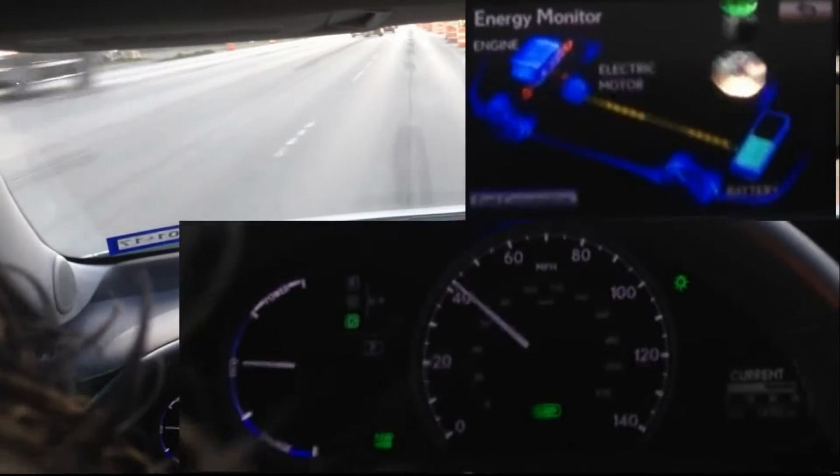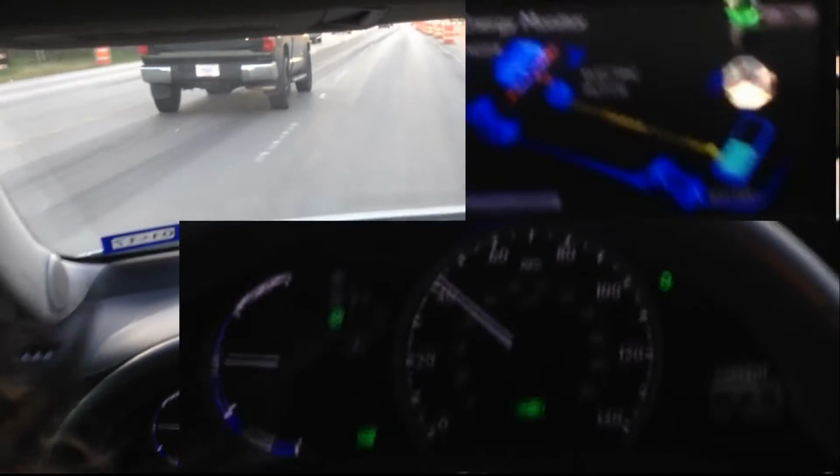I'm going to sit back a little. It's a very difficult position for the camera. The steering wheel won't come up anymore to let you see the gauges. And I don't want to sit back too far away from the steering wheel.